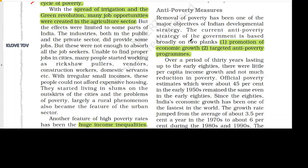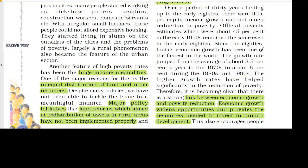Anti-poverty measures. Removal of poverty has been one of the major objectives of Indian developmental strategy. The current anti-poverty strategy of the government is based broadly on two planks: first, promotion of economic growth, and second, targeted anti-poverty programs. Over a period of 30 years, lasting up to the early 80s, there was little per capita income growth and not much reduction in poverty. Official poverty estimates, which were about 45% in the early 1950s, remained the same even in the early 80s.